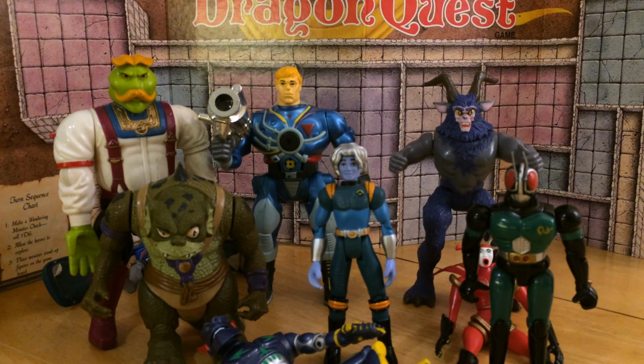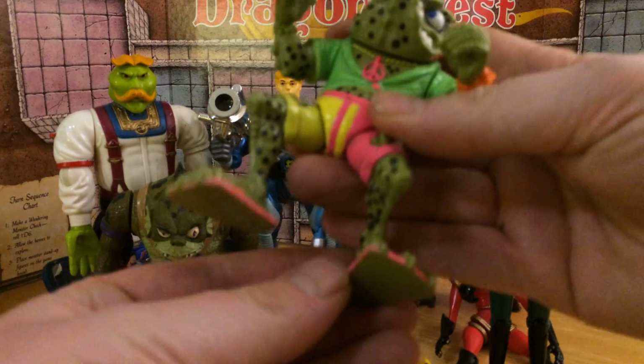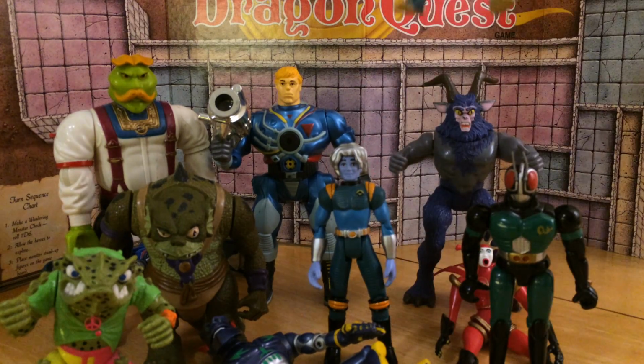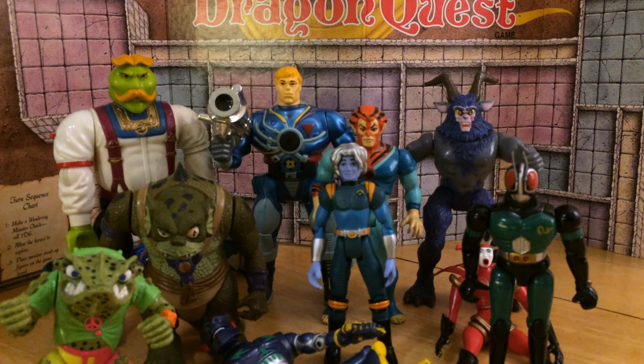The next one is this chap, which looks like a Teenage Mutant Ninja Turtle. Excuse me. He's cool. It's like a frog type thing, chameleon sort of job. So yeah, thought he was quite cool. Then we have Tigra. Now he's definitely up for trade because I now have 3 Tigers. So yeah, definitely up for trade with the old Tigra.